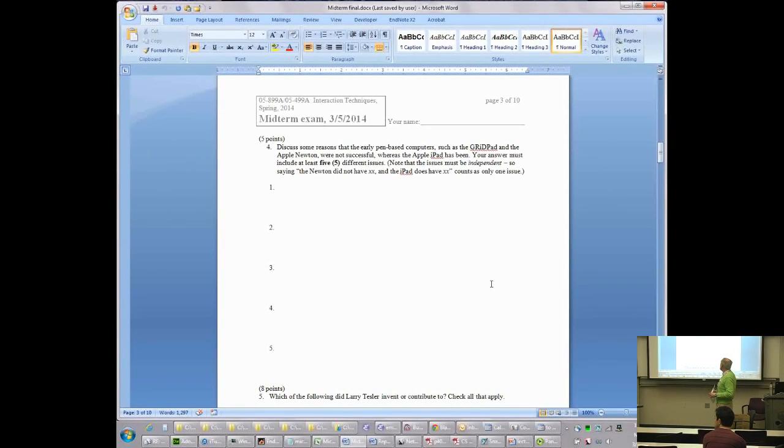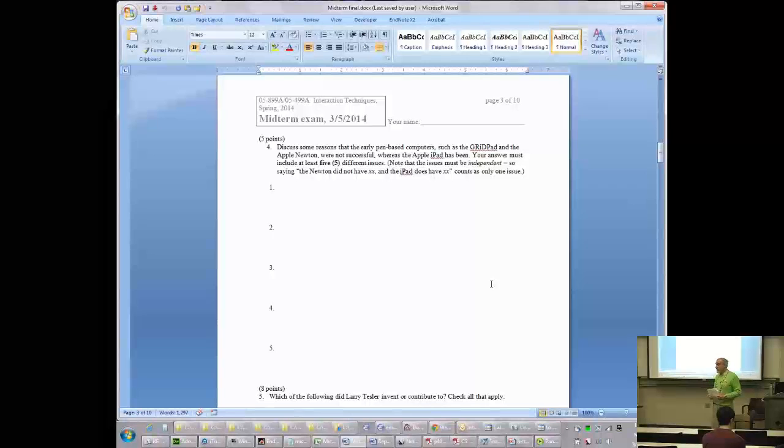Right. So they required a stylus, which you had to pull out and use. It made it awkward to use in different situations. And things were small, which meant you needed high accuracy. So a lot of that came out of the dependency on the stylus. What else? There were lots of other things that people wrote down.